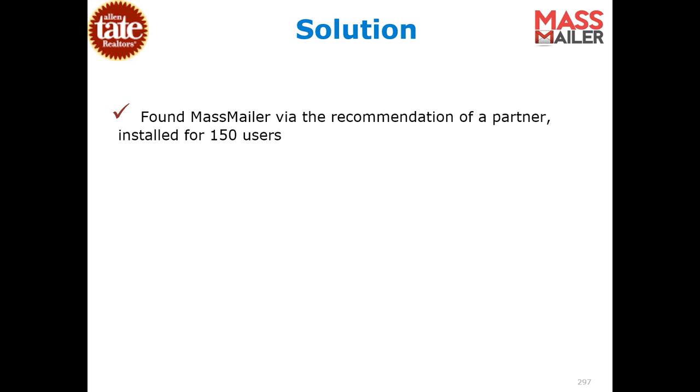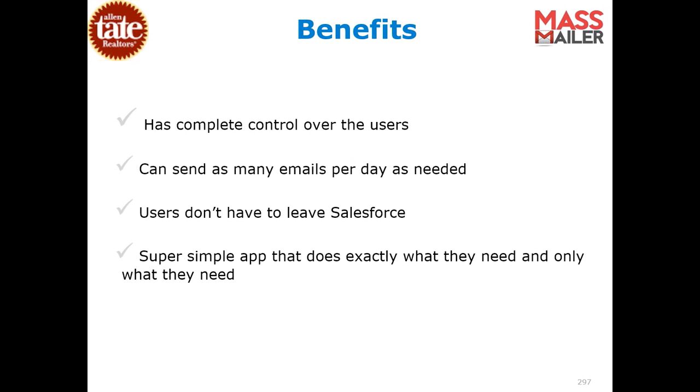Yeah, perfect. Okay. And I guess now that you've been using the MassMailer for some time now there at AllenTate, is it meeting all your expectations, and what are, I guess, the benefits and value that you're seeing from it? Well, what we found was we wanted to keep things simple, number one, and I've already mentioned this, keep things in one place. And MassMailer allows us to do that.